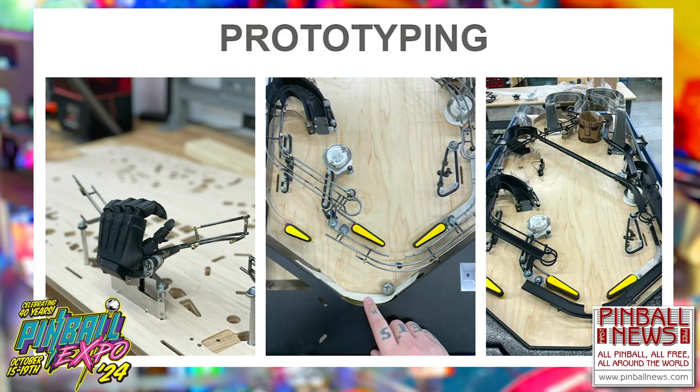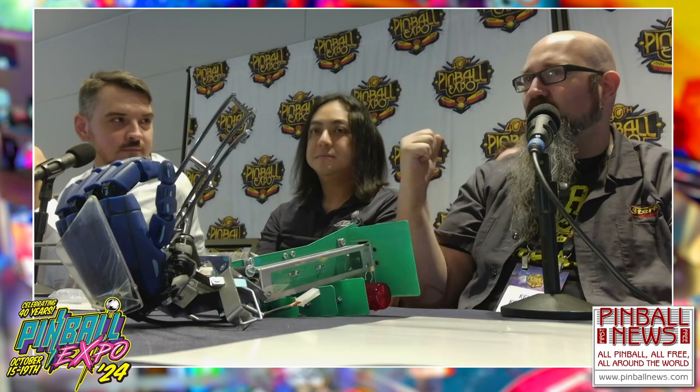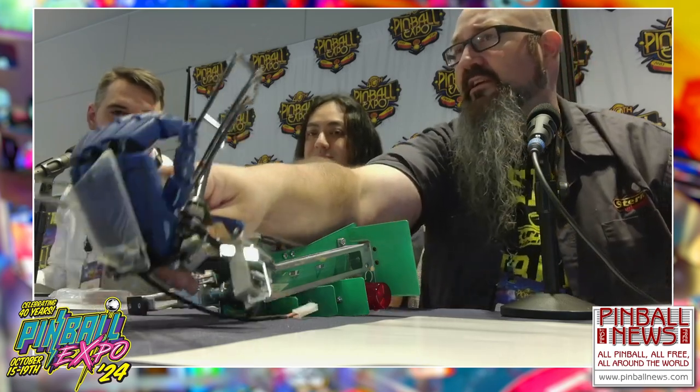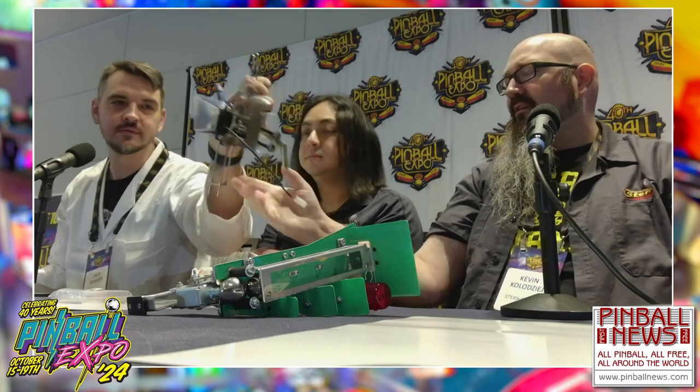Have you ever played the Nightmare on Elm Street game with Freddy? It's got the claw that knocks the ball off the ramp. We talked about things like that. But we settled on an idea of, well, what if the hand broke the wire form? Yeah. Which is something that I don't think I've ever seen before. We've seen ramps that move, of course, and Godzilla was a good inspiration with a breaking bridge, but breaking a wire form takes it to the next level and immerses the player in the story of the game.